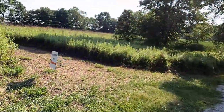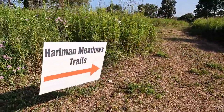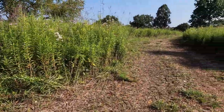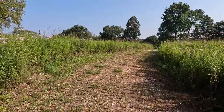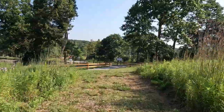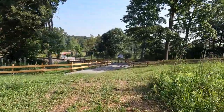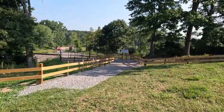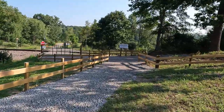Okay, this is the part I was looking for right here. This is the new portion of the trail that was just opened. Pretty excited. Now at this point, the trail crosses an active railroad. There was a lot of work that took place in order to make that crossing possible, but as you can see here in a minute, it sure turned out nice.